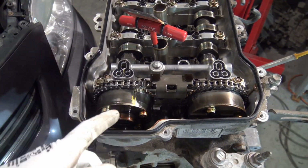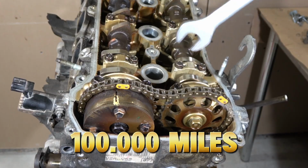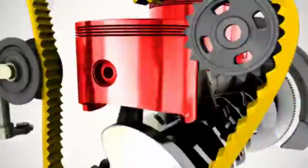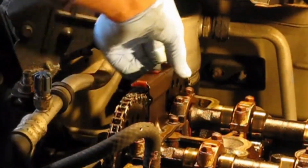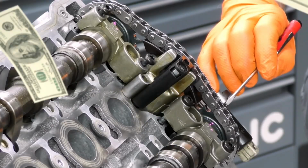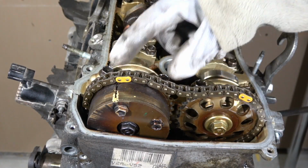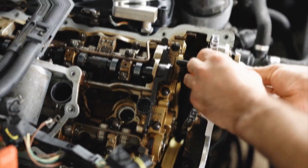If you have a timing chain, mechanics know it doesn't last forever either. At 100,000 miles, they quietly inspect it for stretching or noise. A worn chain can throw off your engine's timing, reduce power, and eventually snap just like a belt. Mechanics rarely advertise this because the replacement job is lucrative. But if you ask at 100K, they'll usually recommend it strongly. Take that seriously. It's one of the most critical 100,000 services.